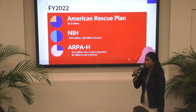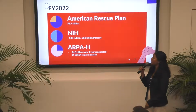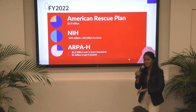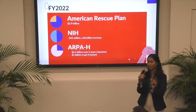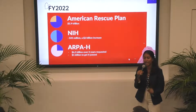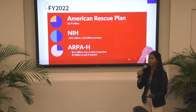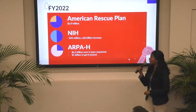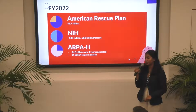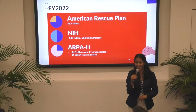We look at the fiscal year for 2022. I included the American Rescue Plan because it does fall into emergency aid. If you look through the super huge bill that lists everything under the American Rescue Plan, you'll notice there is a section specifically for COVID-19 that had to do with the advancement of vaccines at a very rapid pace, in order to stop the spread of COVID-19 and make sure that future pandemics are a thing of the past. NIH specifically within the budget has a $45 million budget. It was a $2 billion increase, $2 million increase, from last year, typo.